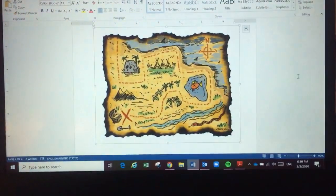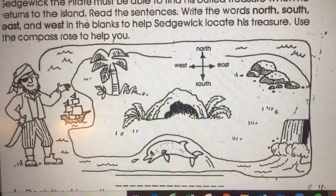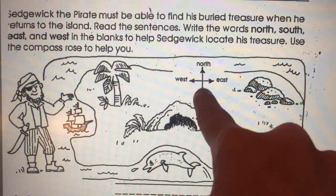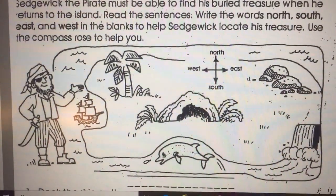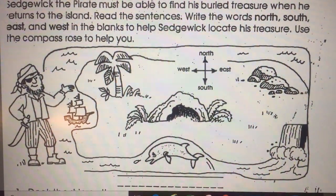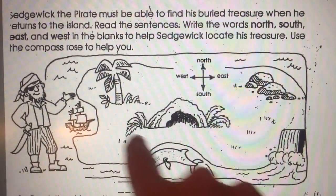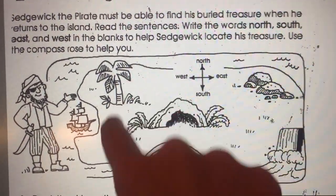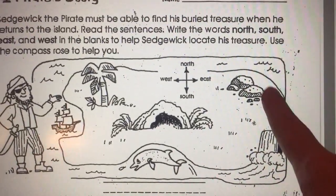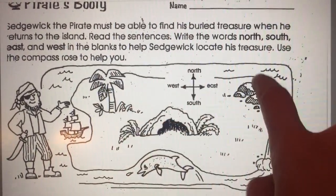All right, so let's practice using our compass rose. Here's a map that you have in your packet, and look, right here is the compass rose. They added arrows on the end of their compass rose to make it a little fancier. You can do that if you choose, but you also don't have to. So let's do some practice. Here is the island. We're going to figure out what side of the island some of these items are on. All right, so here's the east side of the island, the west side, the south side, and the north side.